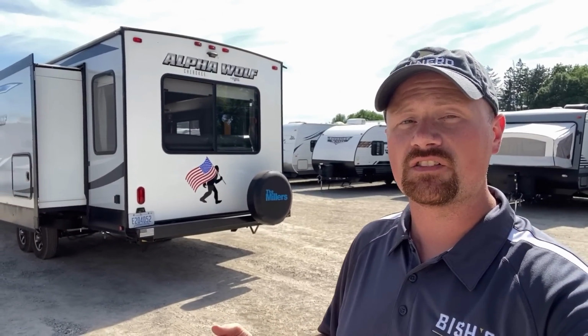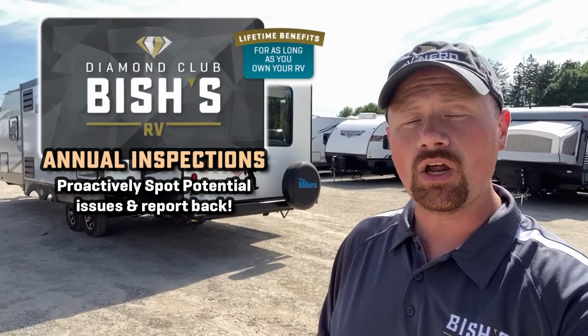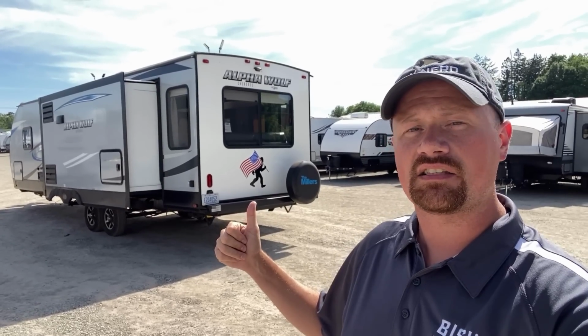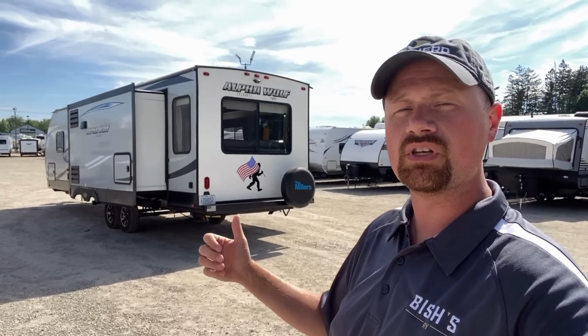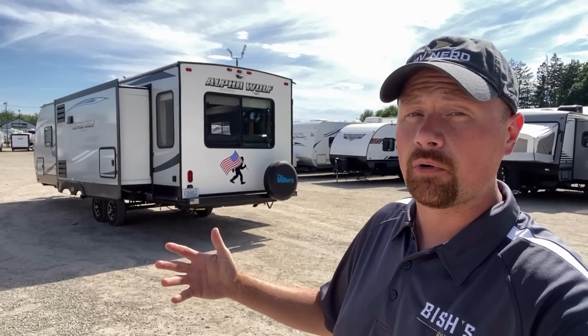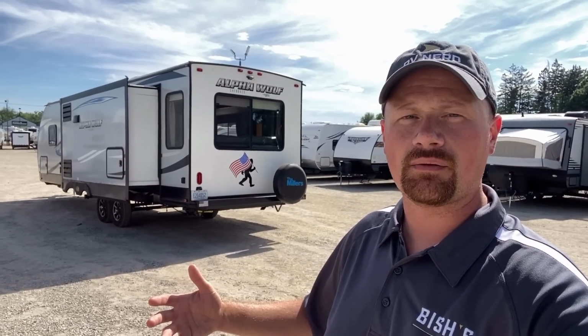One of the things I think is very cool, for as long as you own that RV, we will perform a no-cost annual inspection for you. So, something like this that doesn't have a ladder, and a lot of RVs, and weirdly, a lot of big motorhomes don't have ladders. Well, maybe you don't feel comfortable climbing up there. Maybe your knees just aren't what they used to be or something like that. You can make that our problem.